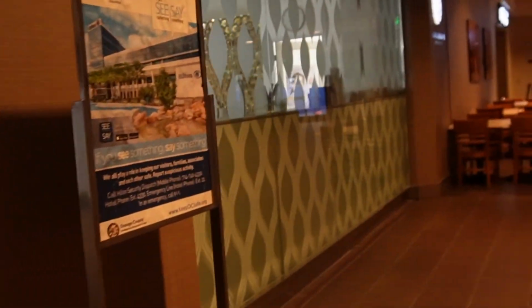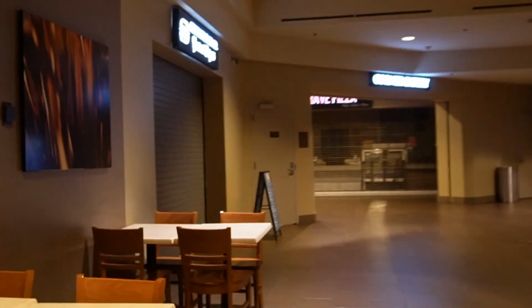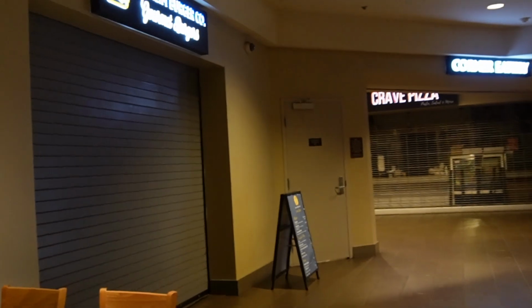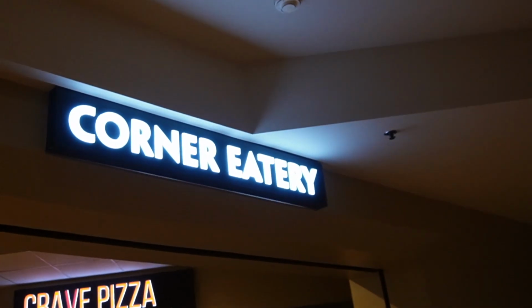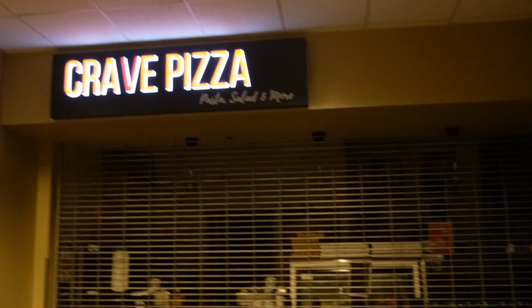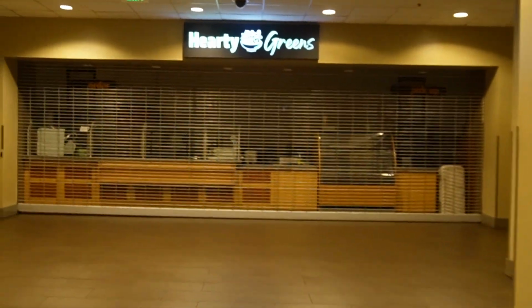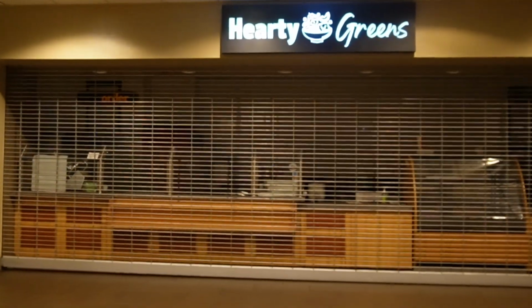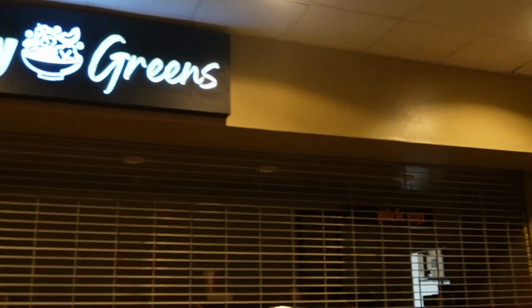And right around the corner, you walk down this hall and you hit their food court. Yes, they have an entire food court here, not just Mix the restaurant or Mix the lounge. They have a food court, and in this food court, you're going to find Crave Pizza, Coastal Mexican Grill, Hardy Greens, and Anaheim Burger Company. So you have a lot of options here for food. So when I was telling you that you don't have to leave your resort, you have everything you need here, from gift shops to Starbucks to a food court with different options. There are so many options here.